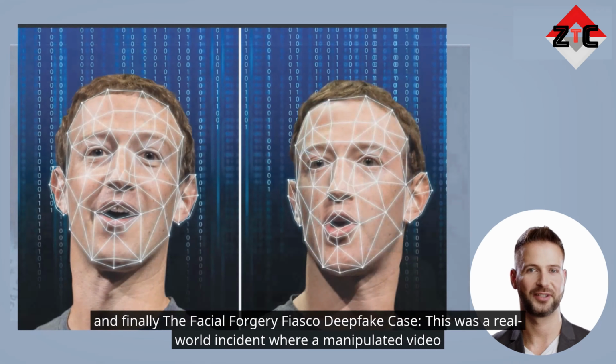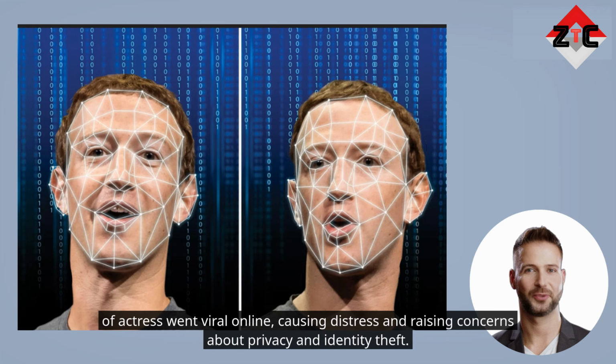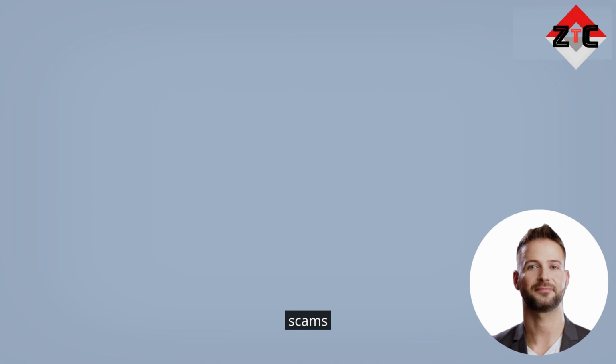And finally, the facial forgery fiasco, the deepfake case. This was a real-world incident where a manipulated video of an actress went viral online, causing distress and raising concerns about privacy and identity theft. So you add an extra layer of protection to your identity, reducing the risk of falling victim to Aadhaar scams.